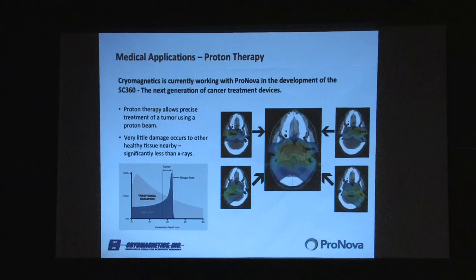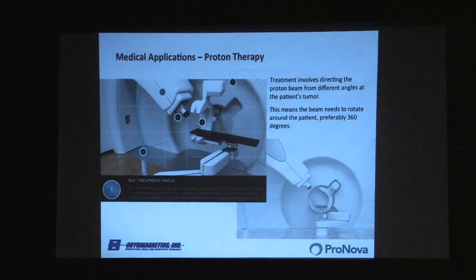So proton beams are charged particle beams, so it's just a positive ion beam, and because it's a flowing charged particle, it can be bent in a magnetic field. If you put it in a magnetic field, it'll bend one way or the other and interact with that magnetic field. So this is actually a picture of their treatment system.